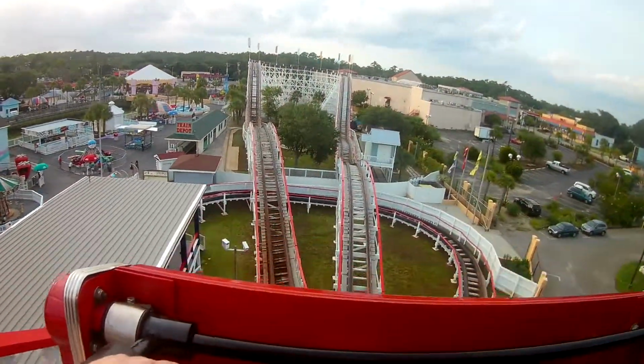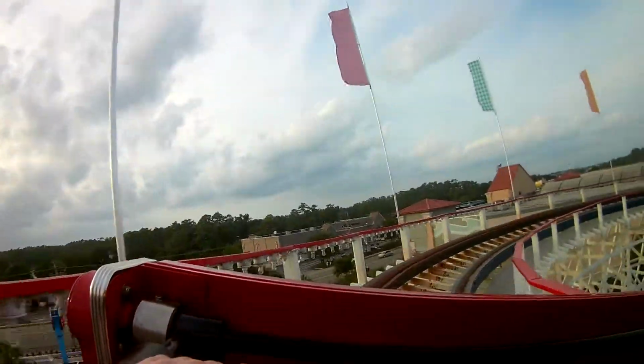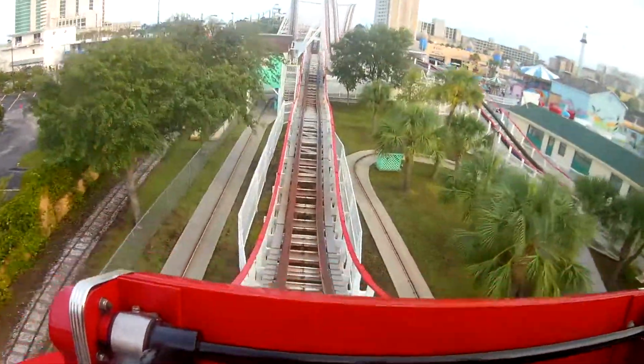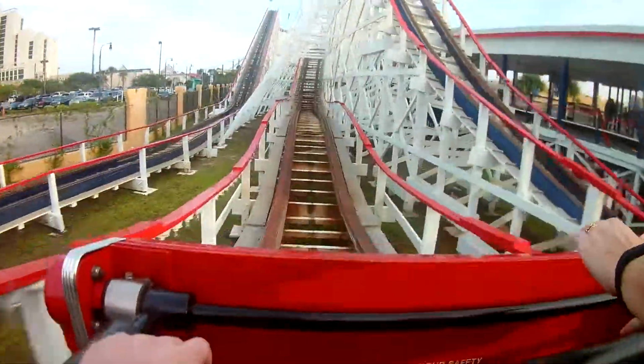Yes, a lot of people say Boulder Dash is one of the best wooden roller coasters in the world. Boulder Dash kind of has a disadvantage here. It's just kind of very unbearable. And a lot of people say Swamp Fox is unbearable, but I will tell you there's only like 2 rough spots on the whole entire ride. And that's on the first drop, at the bottom of the first drop, and I think that's just because it's so intense that it just kind of kills your back.